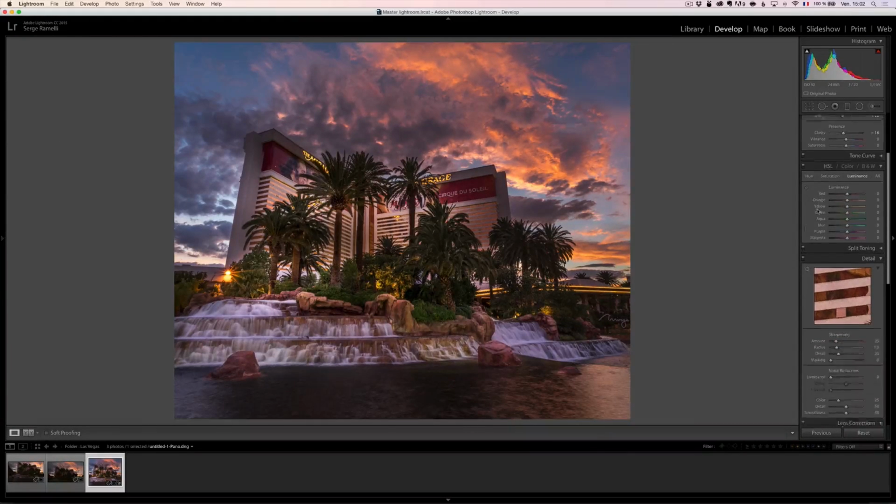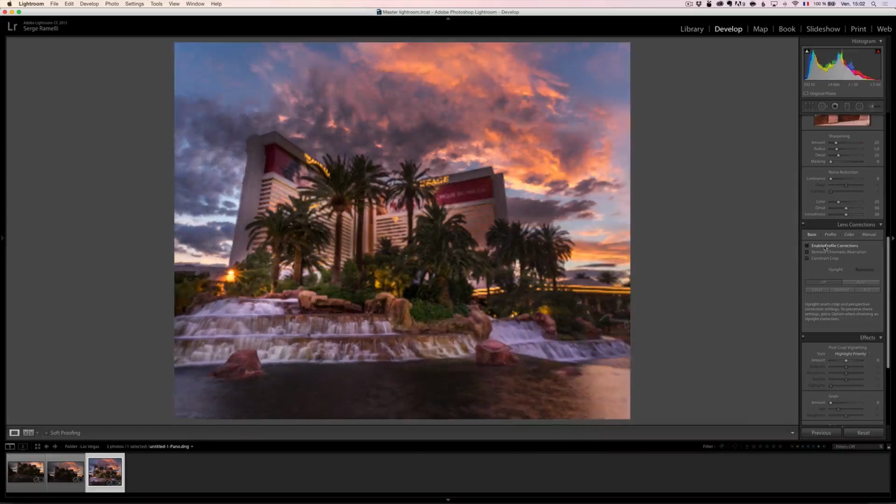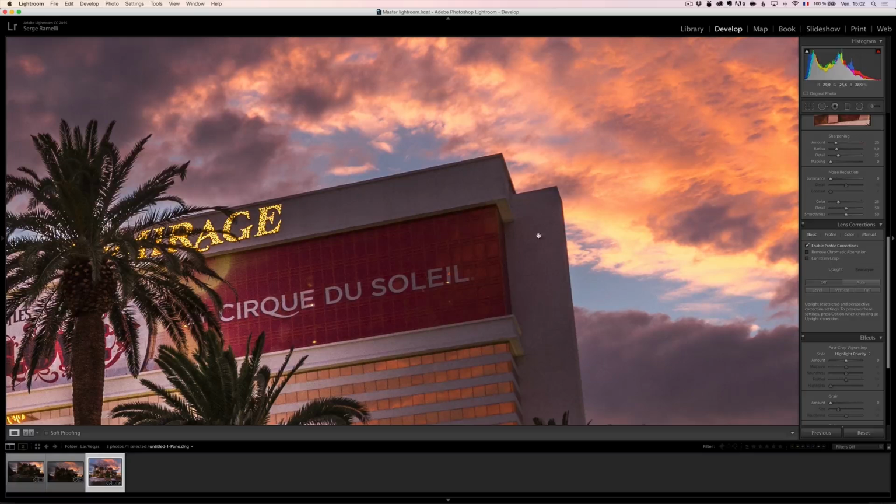Let's continue and explore even more the lens correction. Let's enable the profile corrections. It's going to take the vignetting out. Let's remove chromatic aberration. Now I'm going to jump in here and see if we have any chromatic aberration. Oh yes, we do, a little bit. You see, there's a little bit of red here. If I press remove chromatic aberration, it should take this out.